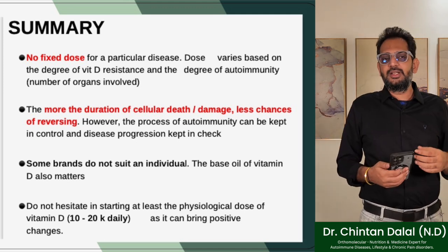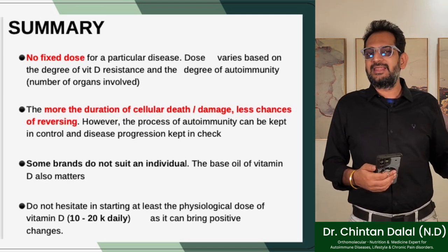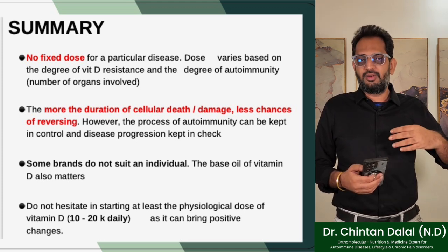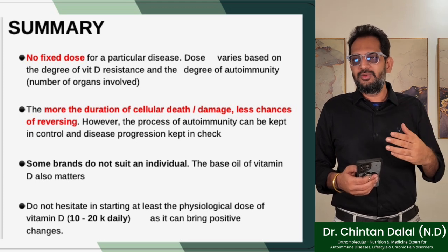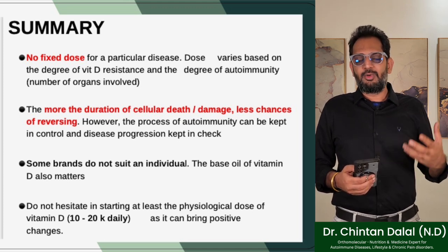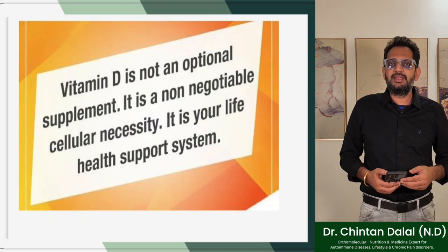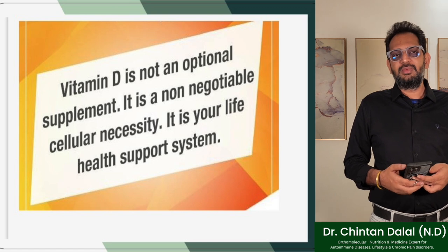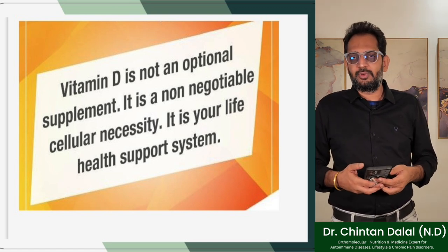As part of the summary, do not hesitate to start at least the physiological dosage, which is 10,000 to 20,000 daily, as it can bring about positive changes. Even for an autoimmune patient or a normal person, 10,000 IU is the bare minimum that your body needs to thrive. So vitamin D is not an optional supplement. It is a non-negotiable cellular necessity. It is your life and health support system.